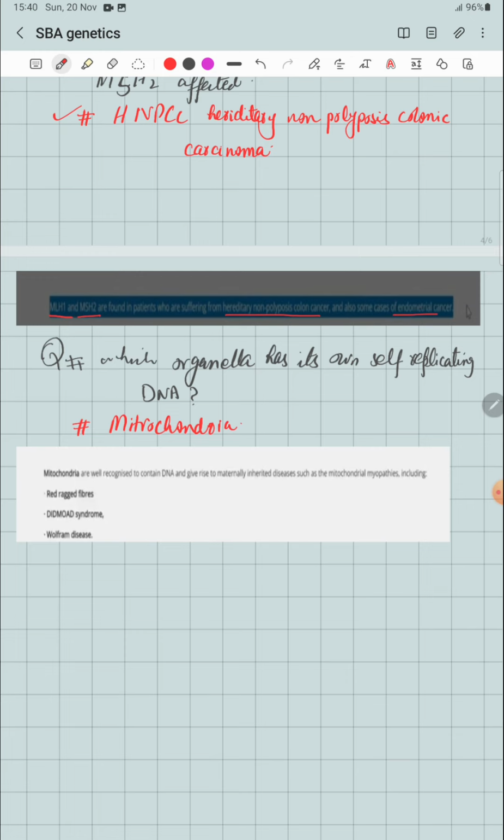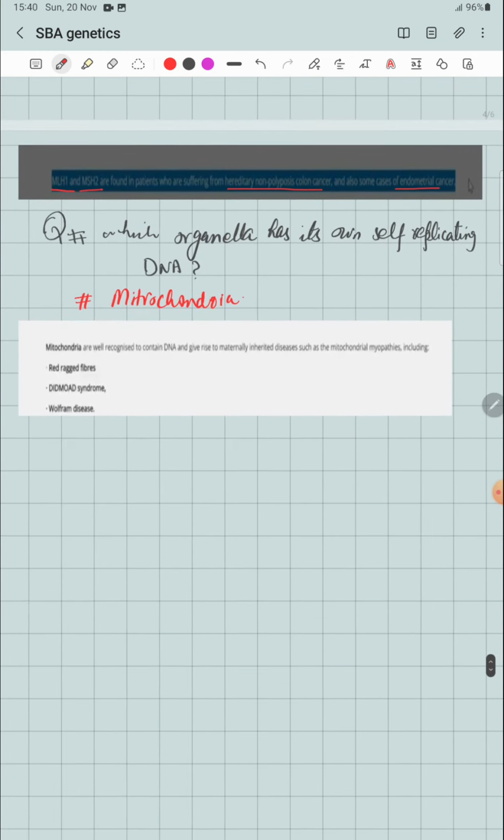So the last question of today's PDF is: which organelle has its own self-replicating DNA? It is the mitochondria. It is a very important MCQ. Many times it has been asked in the exams. And the mitochondria are recognized to contain DNA and give rise to maternally inherited diseases such as mitochondrial myopathies, including ragged red fibers, and DIDMOAD syndrome and Wolfram disease.